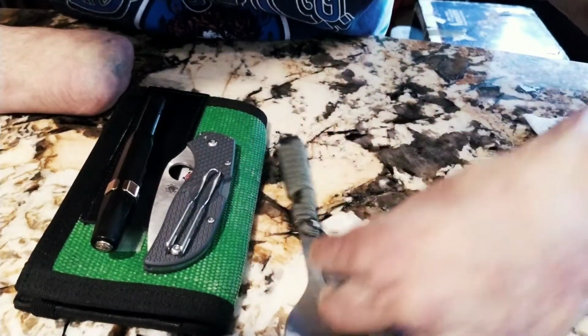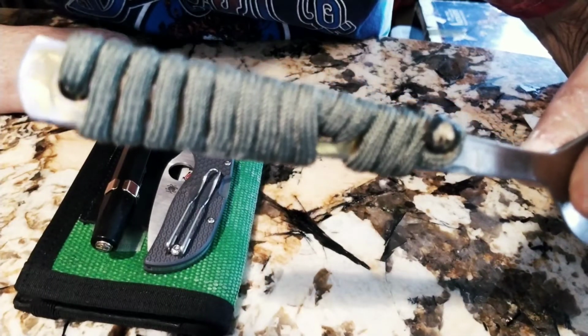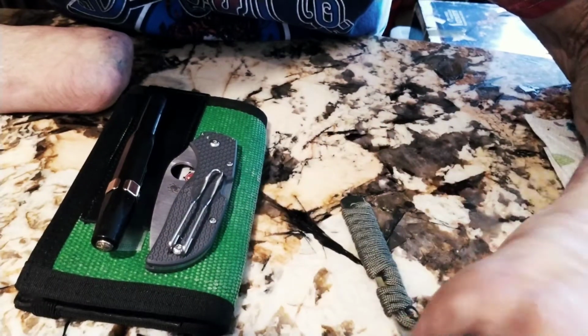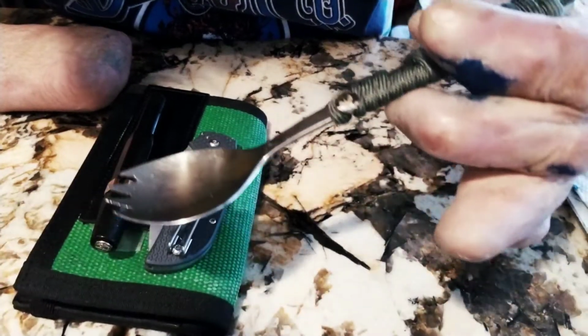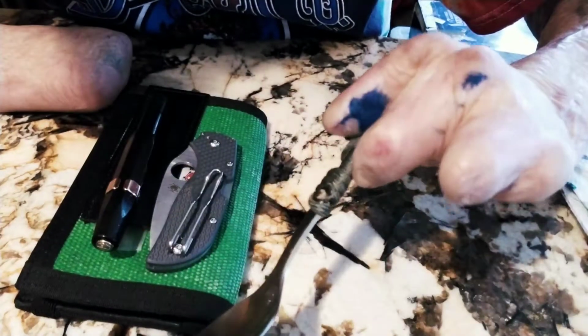This is a titanium spork. I did the paracord wrap myself. I know you're thinking, oh no, disease vector. Yeah, it gets dishwashered as often as possible. And that's just real paracord. It just makes it that much more comfortable. And a spork is the ultimate eating utensil. I don't care what anyone says.